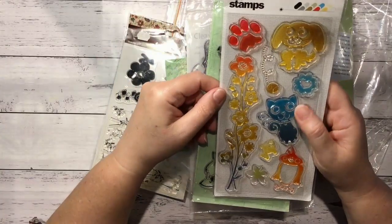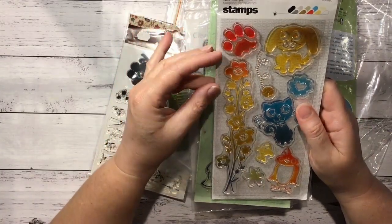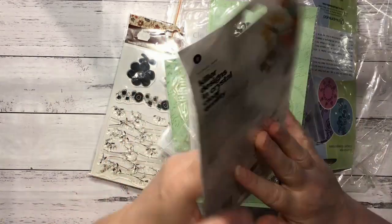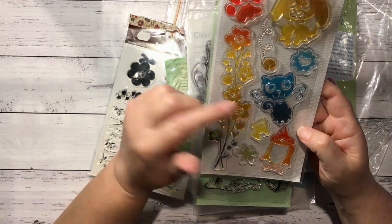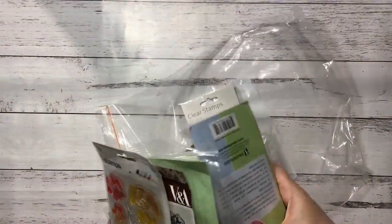And then this one. It hasn't been used, but it has those colours on it. Clear stamps. Furry friends. But yeah, that's really cute. Okay, I'll grab the next lot.